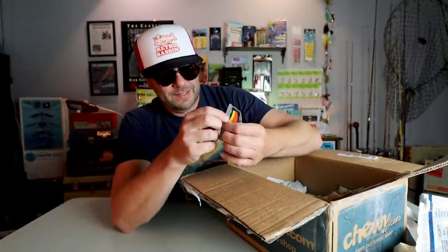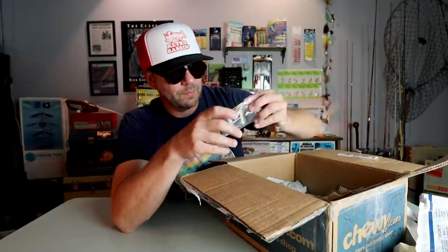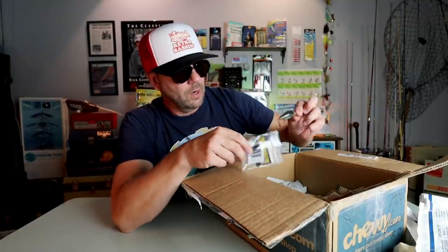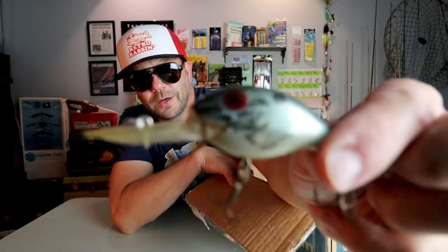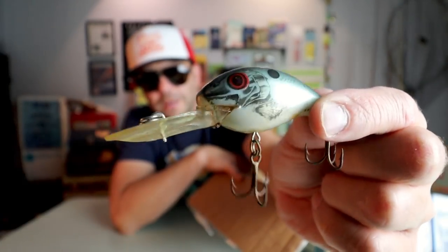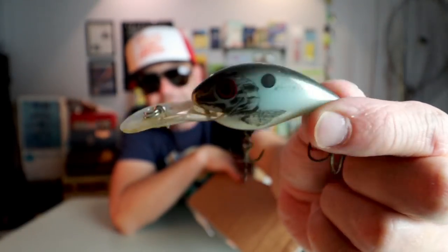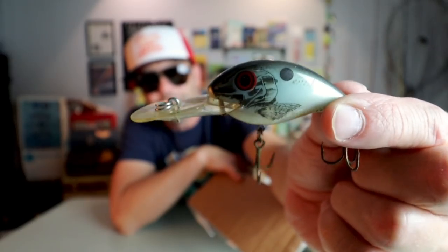Another Bass Pro package, which I'm going to save. And we've got another little crankbait in here. This thing looks like a Rebel, we'll say. Oh, it is a Rebel. And man, that's a tough color. A Rebel naturalized We Are. I think that's a We Are, maybe a deep We Are, in a nice, tasty looking shad pattern. Wow.